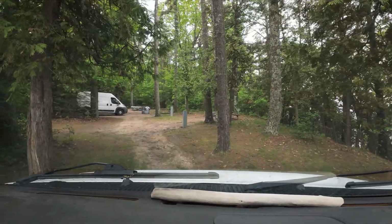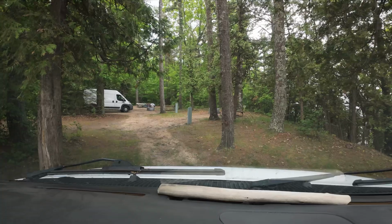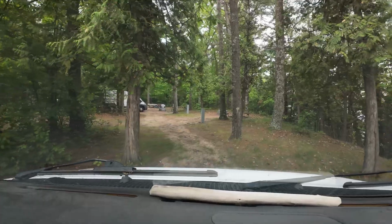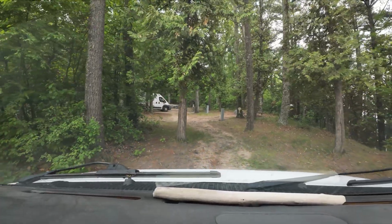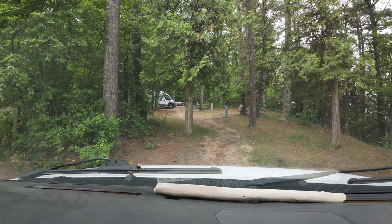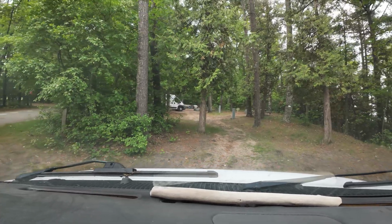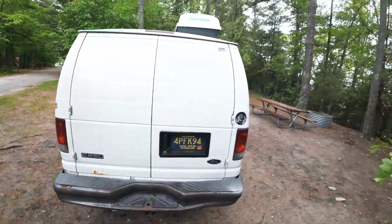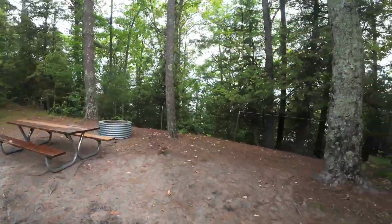The water is right next to me, so we'll get to hear that. Can't really see it as of yet, but all right, the temperature has dropped like 15 degrees in the last hour since I was on the lake, Torch Lake there. But I did find this campsite, more than I like to pay, but oh well. $38 a night.